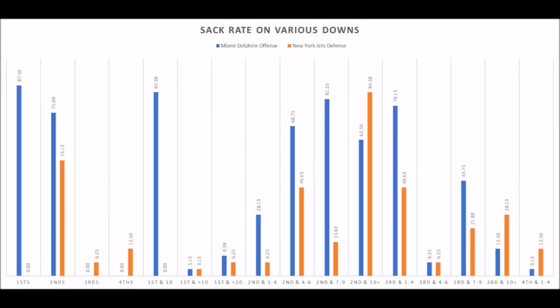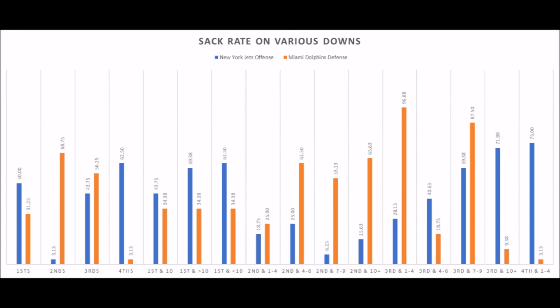Then you look at the sack rate of the Dolphins versus the Jets. Heavily favors the Dolphins overall when it comes to preventing sacks, I should say. And the Jets just don't really get a lot of sacks. Again, most of the sacks that the Jets actually get are on second down situations, but that's it. So I would say this definitely heavily favors the Dolphins offense in this game, except for third down situations. Then you look at the Jets offense versus the Dolphins defense, and this favors the Dolphins defense when it comes to getting sacks on second down and third down.